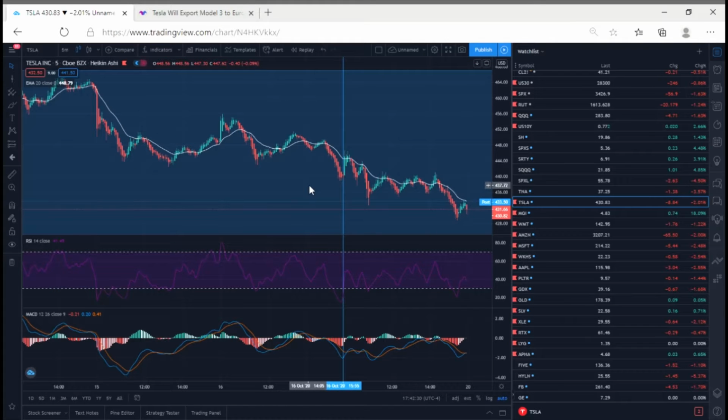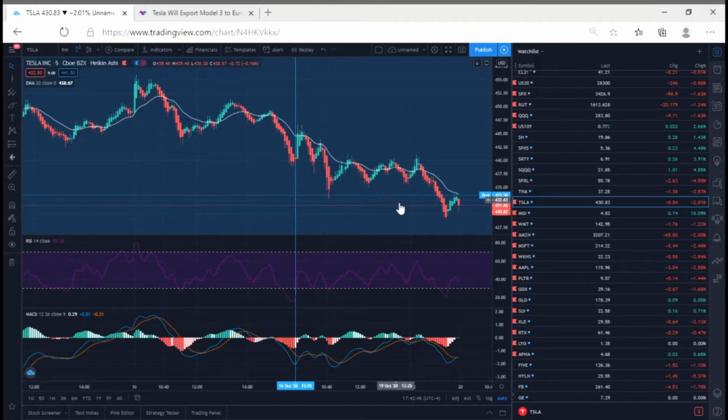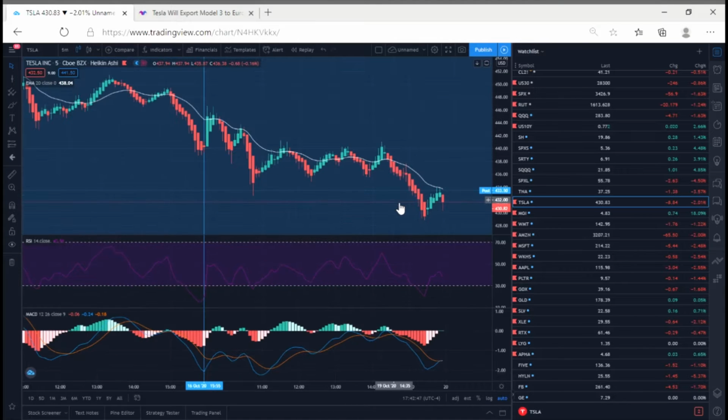We have about a day and a half before the earnings call. Wednesday after market close, we have the Tesla earnings. They'll be reporting probably about a quarter after 4:20. So I just have this chart here, the daily chart, on the 5-minute pattern.